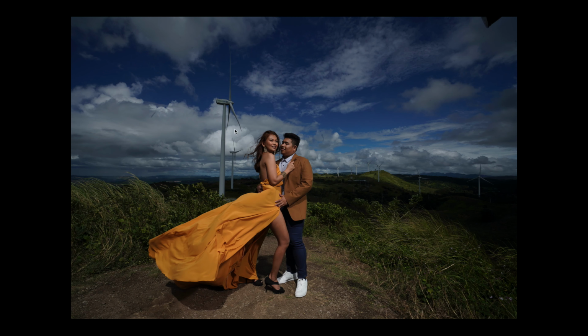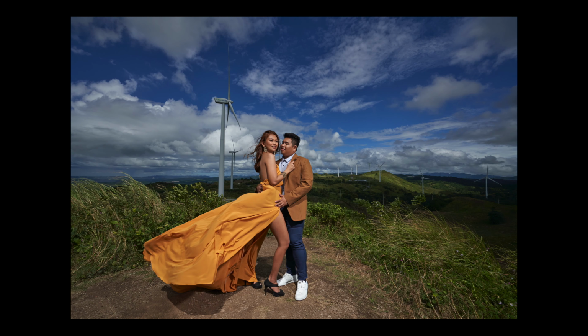This is actually the shot straight out of the camera that I was able to capture with my 16-35, and this is the processed image. So that's how I lit and shot it. And my settings were 1/250, f22, ISO 100. I needed to be at f22 so that I can stay within my flash sync speed and still maximize the power of my flash.